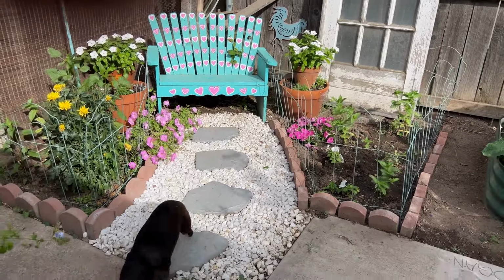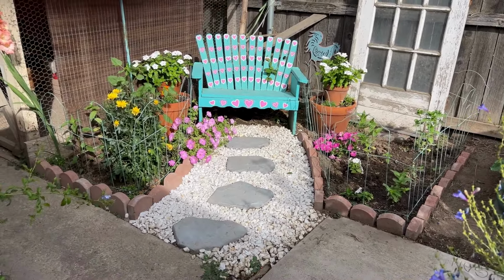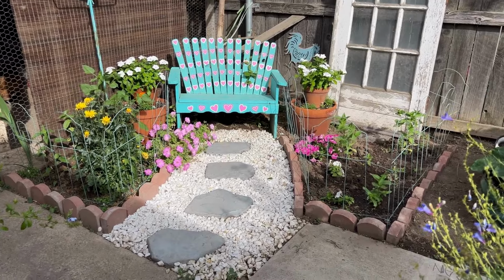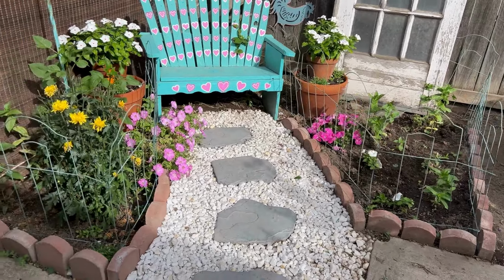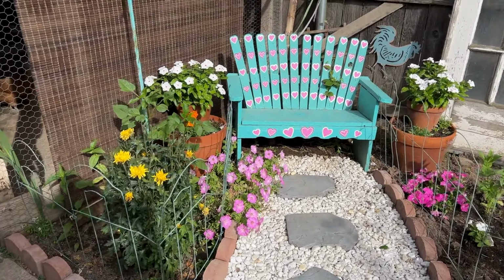Okay, well, since I'm over here getting a little perturbed with Abby, let me show you my cottage garden. As you can see, I did put a screen up for the chickens because the weather is really, really starting to warm up. I have some wave petunias on both sides of my cottage garden. My chrysanthemums are blooming again. I cannot believe it.